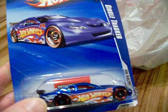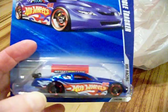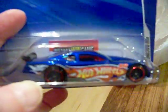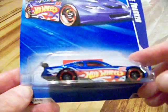Faster than ever. And also, last but not least, I got the 2010 Circle Tracker. I do have this already, but I decided to get another one since they had them there. This is really nice. I usually don't like the racing cars, but I do like the Hot Wheel logo ones. It's very, very nice.